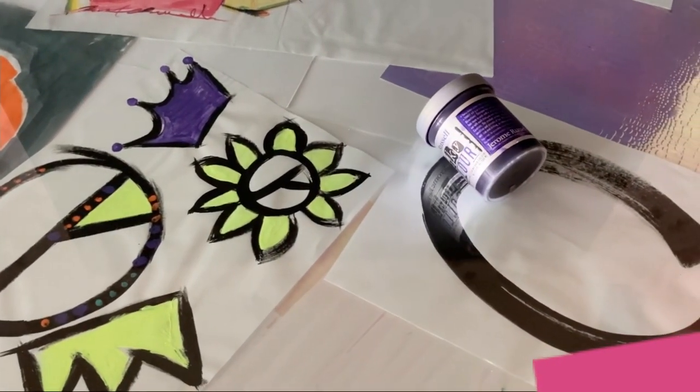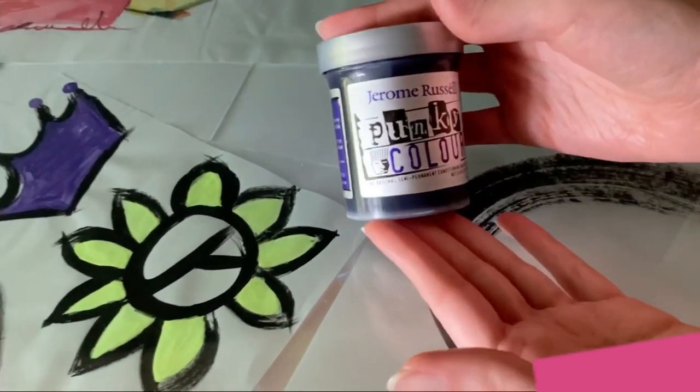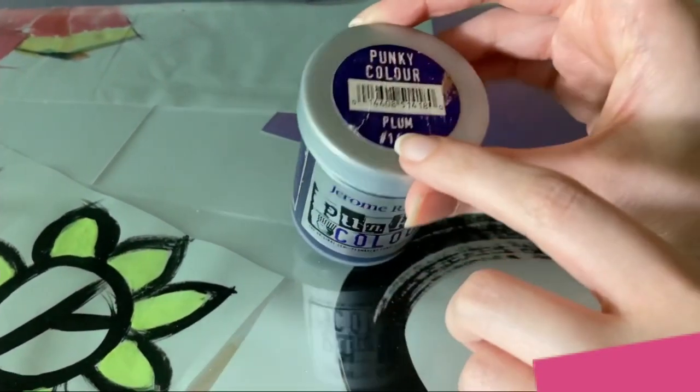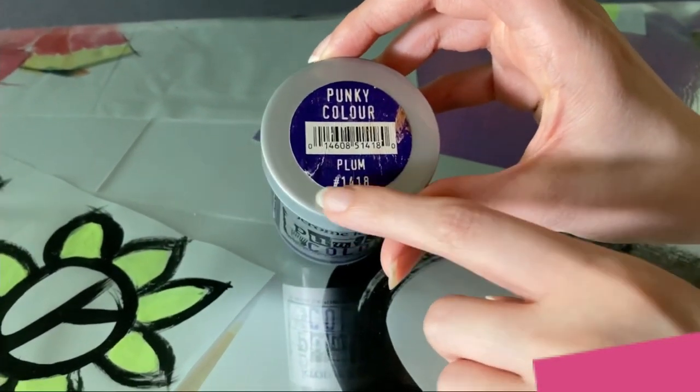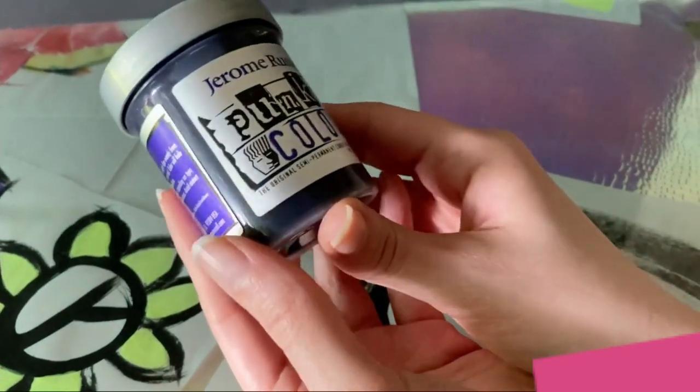Punky Color has entered the building. This beautiful shade is In the Range by Jerome Russell, maker of so many unique hairstyling products that allow you to change your color at a whim. I love this one. It comes in the shade Plum, so it's a really beautiful, rich purple color.